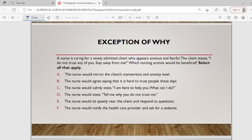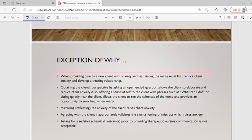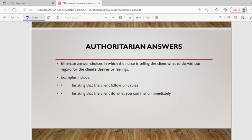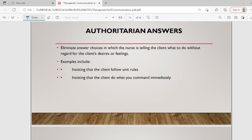Remember, there are situations where we are exempted. There's an exemption of use of why, especially when you're dealing with a patient with suicidal ideation. That's when you're supposed to go directly and ask the question, if you have plans of committing suicide, we ask directly. But otherwise, never use the question or the phrase why.